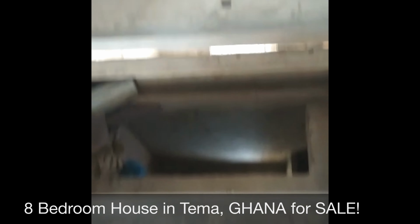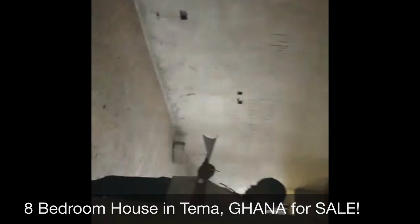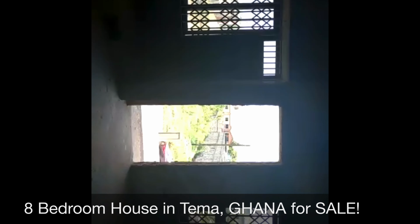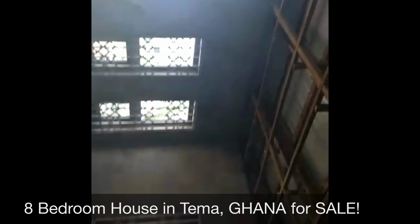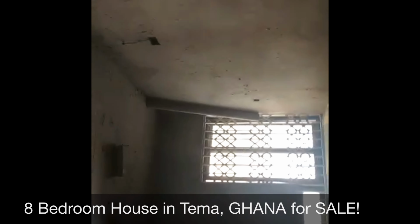Right. So this is the living room on the top floor. I'm going to go around. It's really spacious, and the height is good as well. You can see it.